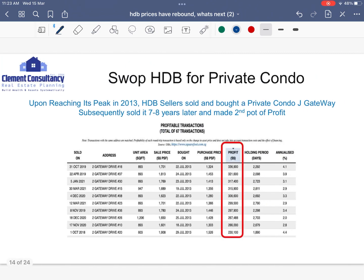Another option for HDB owners is to swap your HDB for a private condominium. Upon selling in 2013, this ex-HDB owner bought a private condominium in J Gateway and subsequently sold it in year 2019 after staying for 7 to 8 years. The profit ranged from $230,000 to $336,000. So this move also allowed this ex-HDB owner to make his second pot of gold.